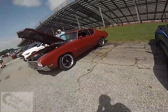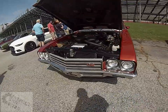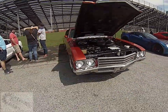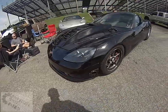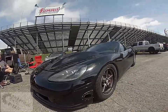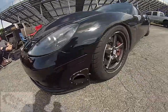And then right next, we got the classic, ooh, Buick Skylark. Oh, it's a Buick Grand Sport, actually. Ooh, so nice. Got the side exit for this.